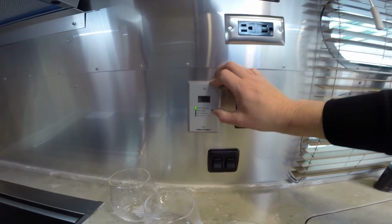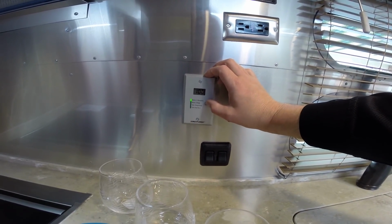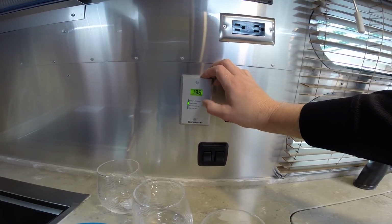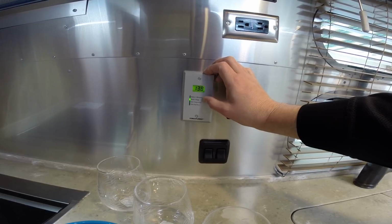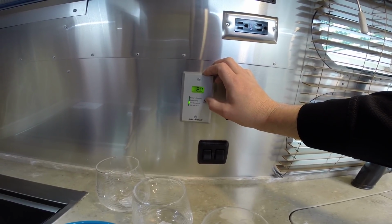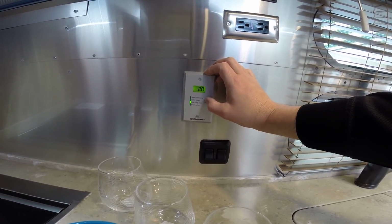This is your solar display that shows your battery percentage remaining, battery voltage. Now we're plugged into electricity, so it's going to show it's charging at 13.8 right now. Solar charge amps, which is going to vary. We're plugged in, so we're not getting a true accurate reading.